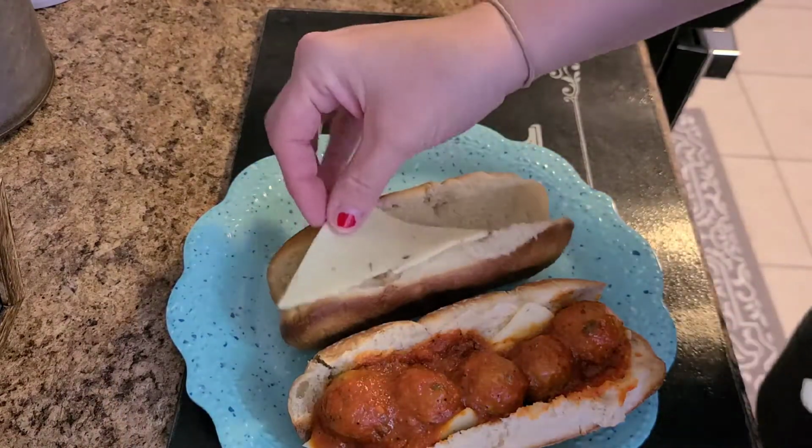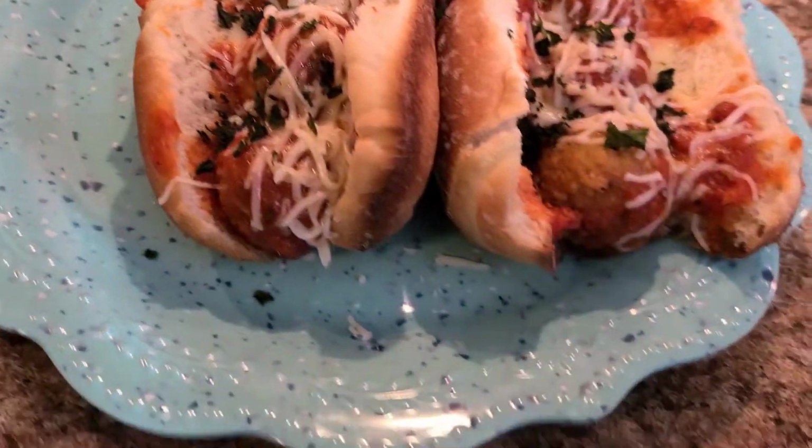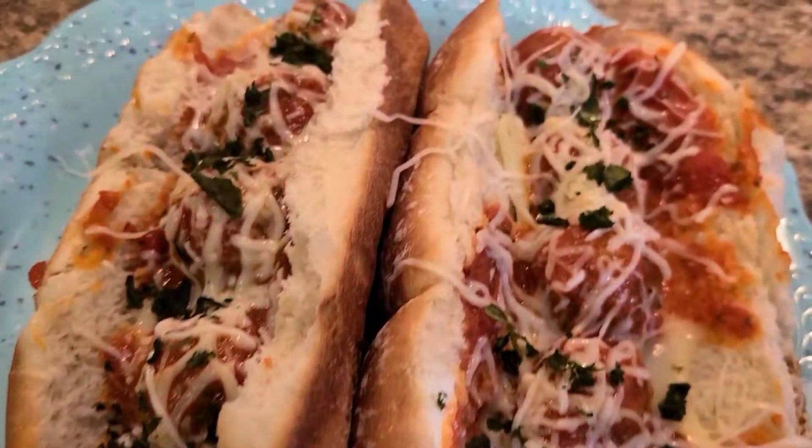And this, y'all, is my husband's plate because I eat feta cheese on my meatball subs. What kind of cheese do you all like? Let me know in the comments below.